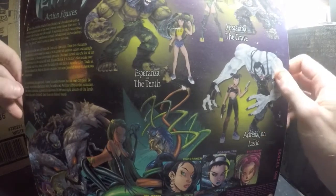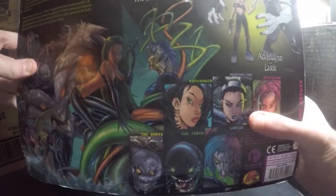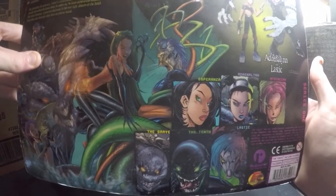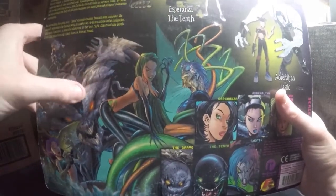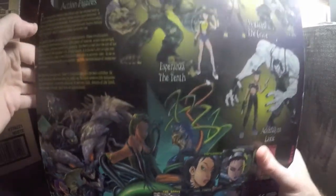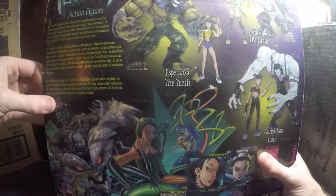I'm guessing that they're all about as big as this one is, but down here you have the comics and what all the characters look like there. So again, Esperanza, Adrenalynn, Mysticina, the Grave, the 10th, and Lastic, and as well as some original Tony S. Daniel artwork. Again, the writer and illustrator of the series. So pretty interesting stuff. Up here, the last of it is just kind of a blurb on what the 10th is, so I can read that off for you guys.